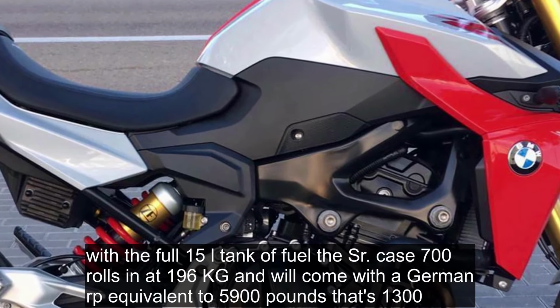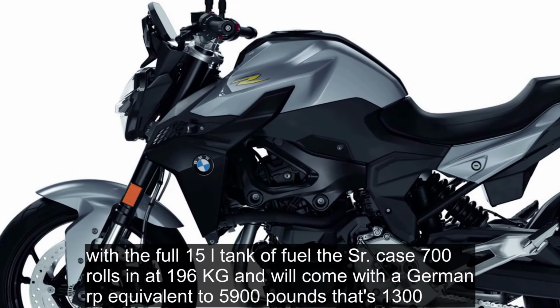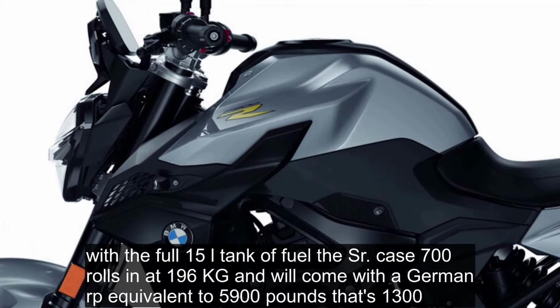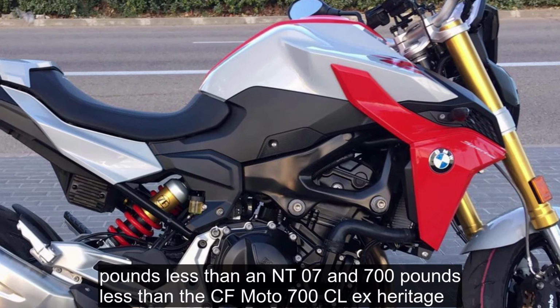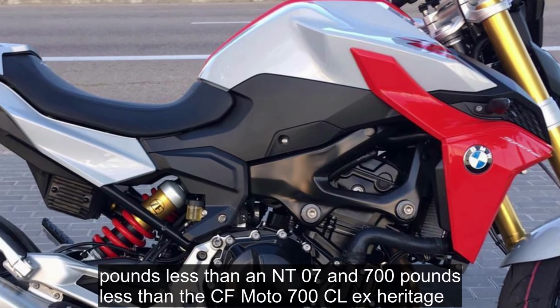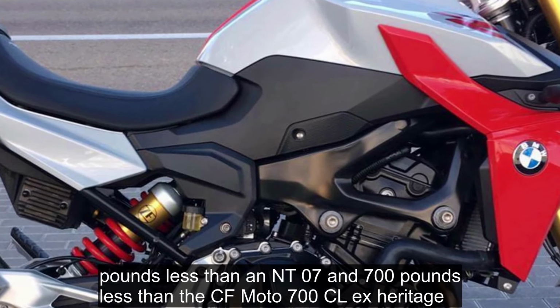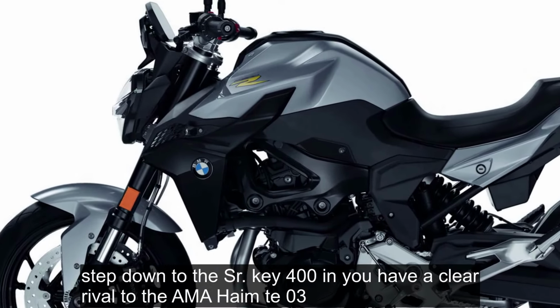With a full 15-liter tank of fuel, the SRK 700 rolls in at 196 kilograms and will come with a German RRP equivalent to 5,900 pounds, that's 1,300 pounds less than an MT-07 and 700 pounds less than a CF Moto 700 CLX Heritage. Step down to the SRK 400 and you have a clear rival to the Yamaha MT-03.